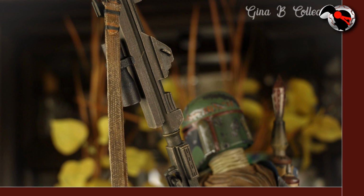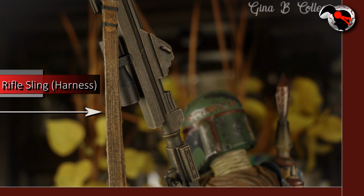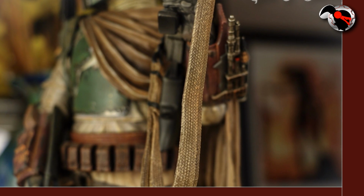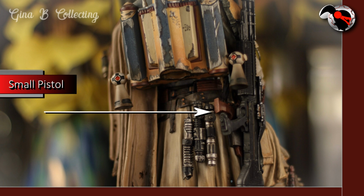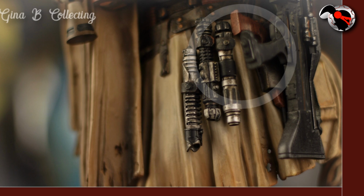Now, you can't help but notice the long shoulder strap or harness dangling from this rifle, and its sculpt is really convincing. It has a mixed media look. Now lastly, shifting down to the waistline, there's actually a fourth, not so prominent weapon on this statue that is concealed in a holster and almost out of sight.